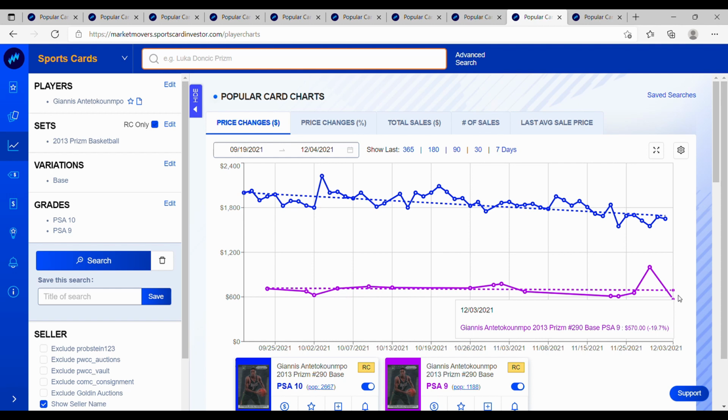And again, this is a championship winner last year, has multiple MVPs, still an extremely young and talented player with a lot of upside heading into the future, and still on a very solid Bucks team in the East. But still, in turn, we have seen pretty significant decreases for Giannis and his Prizm base rookie cards.